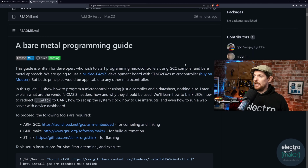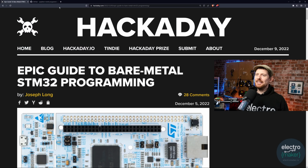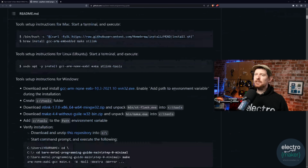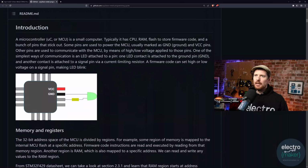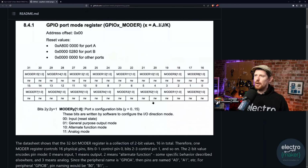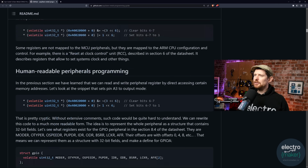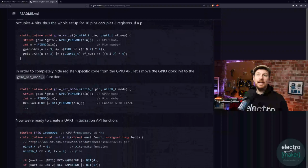But this is, I think they call it, an epic guide. An epic guide to bare metal STM32 programming. They're not lying. This is huge. It starts at the start, by saying get this toolchain and how to download it. What is a microcontroller? How do memory and registers work? And then, how can you write to a register? That's the start of it. So you get to here and you're already talking about how you can set different ports in and out. And then it just goes on and on to various different things. Pretty much one example of everything that you would need to be able to do programming in bare metal on an STM32.